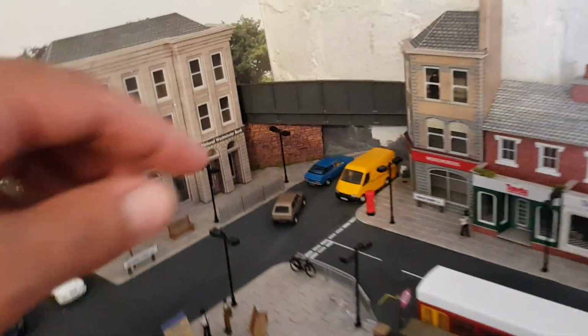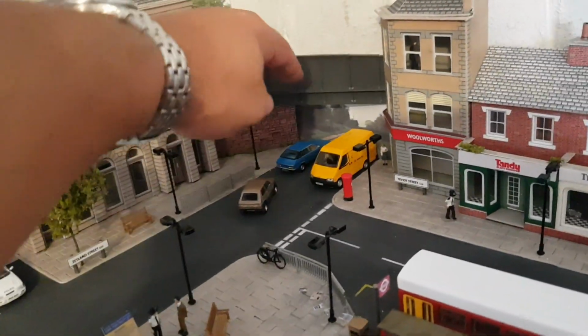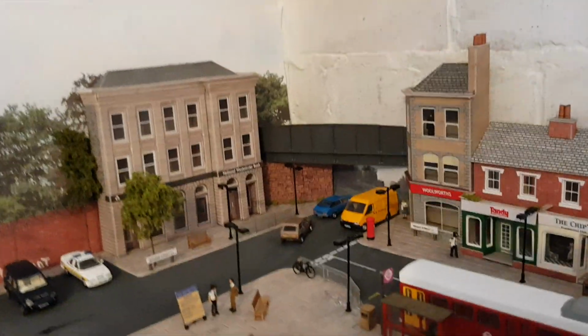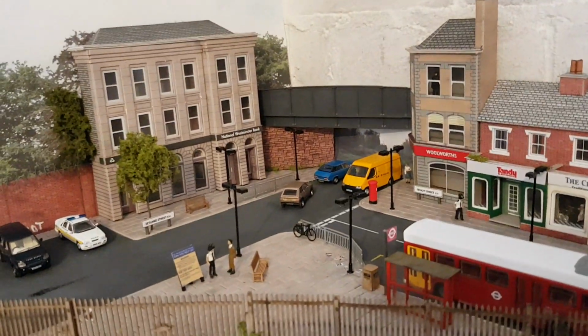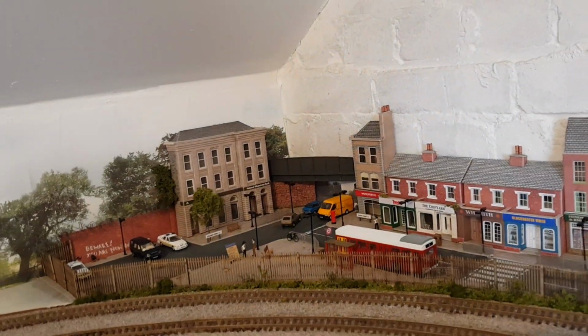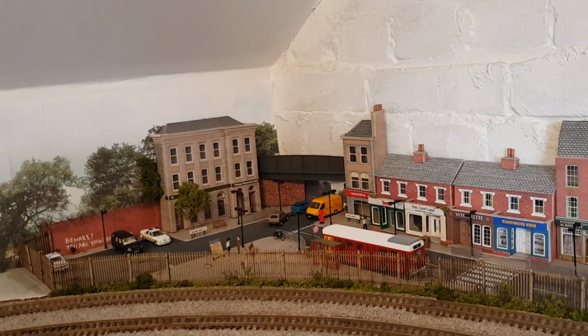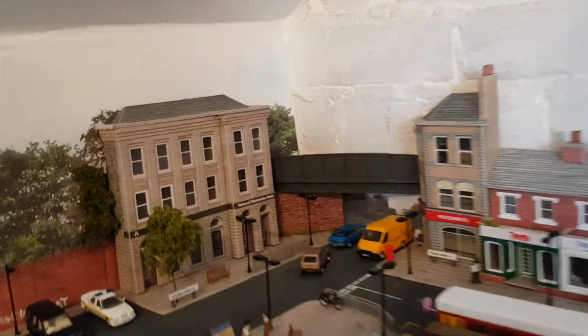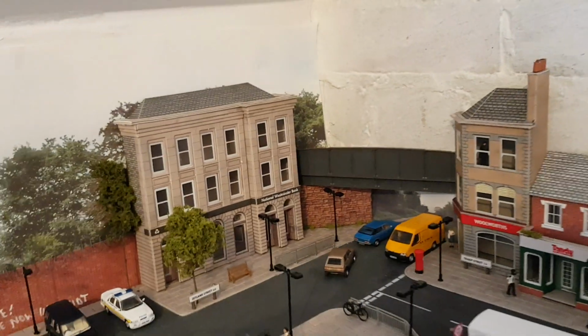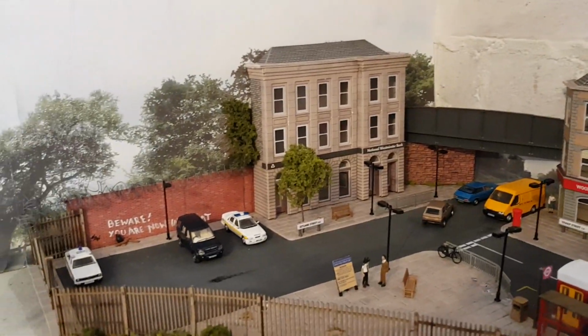So let us know what you think about what I've done with this corner. It's all temporary, it's not glued down, nothing's glued down, but I actually really like the way that it came out. I think that just finishes it off nicely. That double girder bridge thing, I still have to put the height restriction part on it as well, but it really came out nice as well.